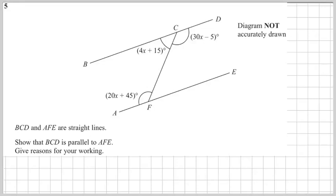Okay, here we have a slightly unusual parallel lines angles question. When you see an arrangement like this, it should be a trigger to think alternate angles, corresponding angles, or allied angles. You might call allied angles co-interior angles, they're the same thing. But an arrangement like this should induce you to think of those things.